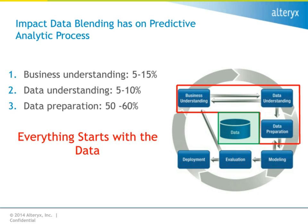You'll see here that most analysts on average will spend anywhere from 5 to, let's say, 15% of the time trying to determine what question they want to answer, what business problem they want to solve, and then another 5 to 10% looking at their data to see what is under the cover, so to speak. And then the majority of the time they spend is on preparing that data. A lot of different reports say it can be up to 80% of the time that they're spending preparing that data for analysis. We all know that in order to do any sort of analysis, it really starts with the data, and getting access to all that right data is critical in any sort of process, and particularly when you're trying to build out a predictive model.